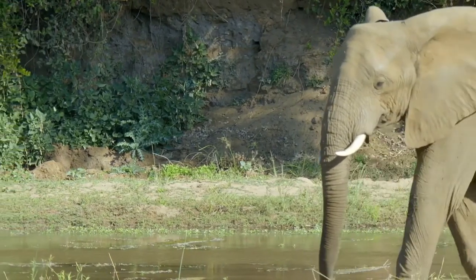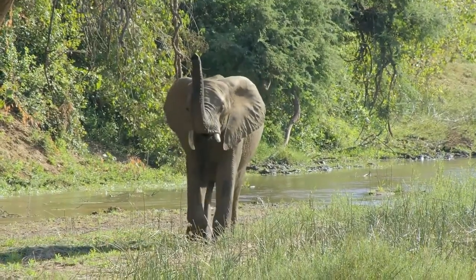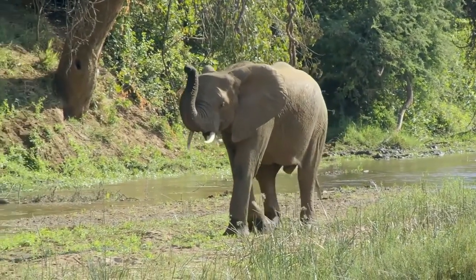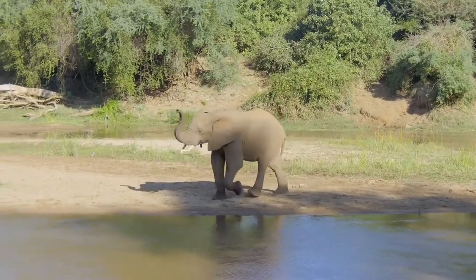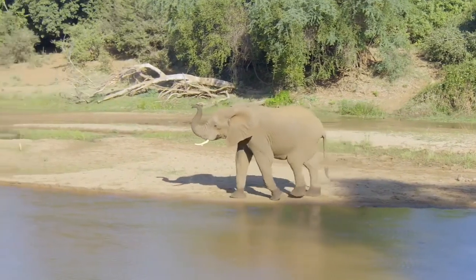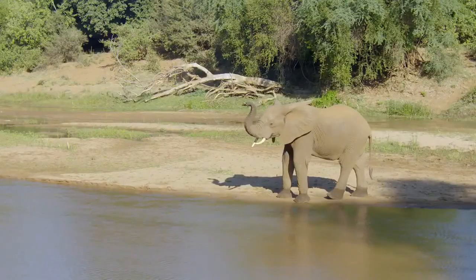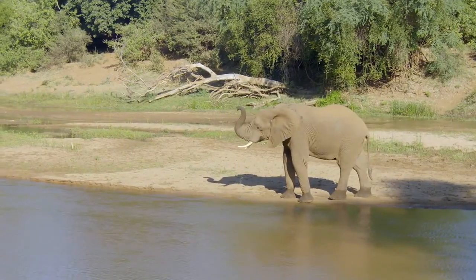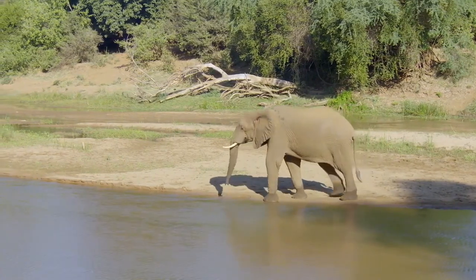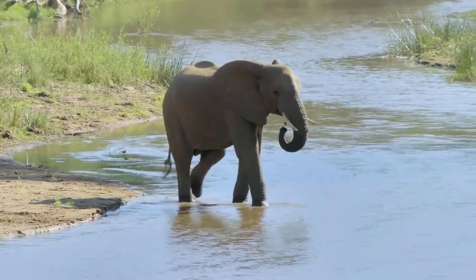Social contact is an integral part of elephant life, and he will have spent his first 15 years in the company of his mother, siblings, aunts and cousins. As he moves down the river, he smells the air for signs of other elephants. If he can find a group of other bachelors, he may join them for the sake of companionship. But for now, he's on his own.